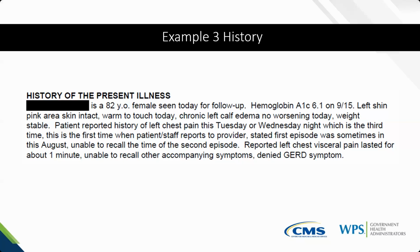The documentation indicates that there's no worsening of that today. We don't have any information whether this left calf edema is at goal or not. Is this what they anticipate for the patient and where they want the patient to be with that left calf edema? The patient is also reporting chest pain within the last week. This is the 3rd time that they've had that, but the first time that they have actually alerted the practitioner.